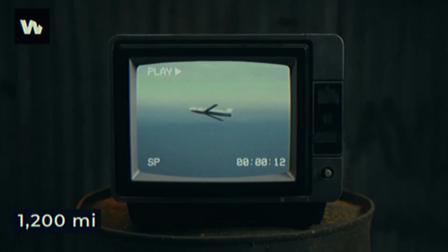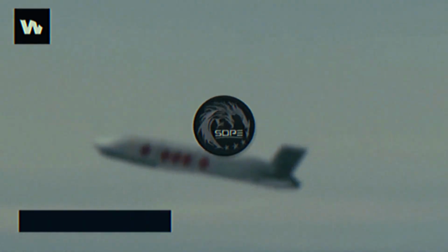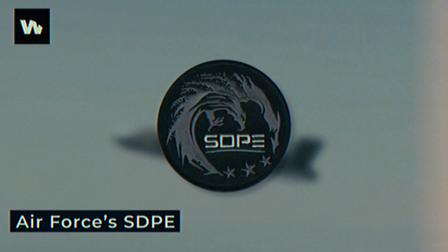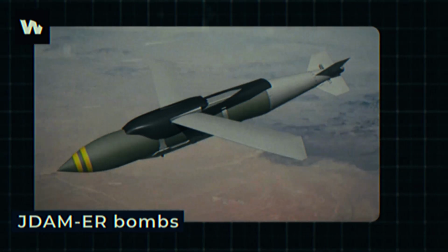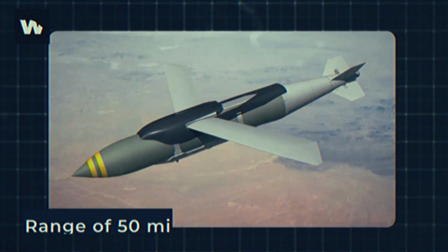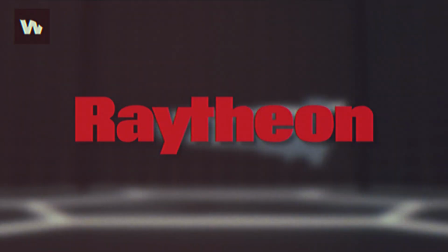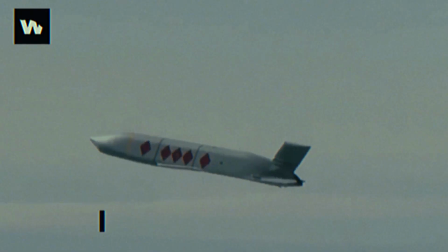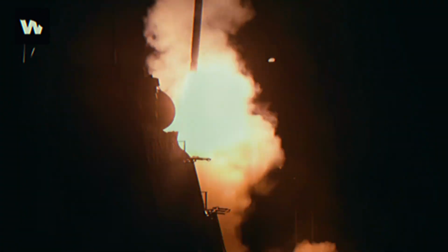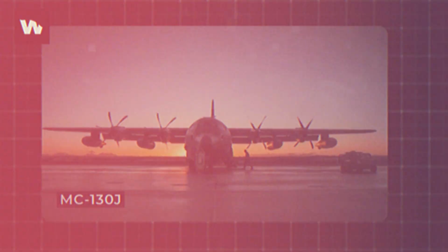The AGM-158 JASSM-ER, which has a 1,200 km range and became available in small amounts in the Strategic Air Force of 2021 Planning and Experimenting for Development Group, is investigating the use of Boeing's shorter-range but less costly 500-kilometer range JAM-ER bombs, and is working together with Raytheon to aid in the quick Dragon launch of ADM-160 MALD decoys.